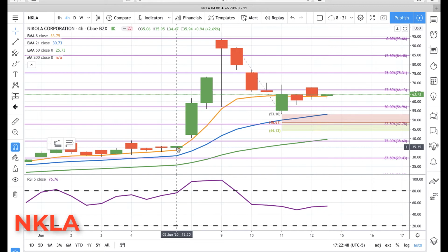Keep in mind, there's also warrants trading on Nikola, the NKLA. Now those are going to come due sometime this summer, where you can get the common stock for $11.50, and they're trading a lot lower than this, and either they're going to have to trade up or it will pull this common stock down. So just watch for that potentiality.